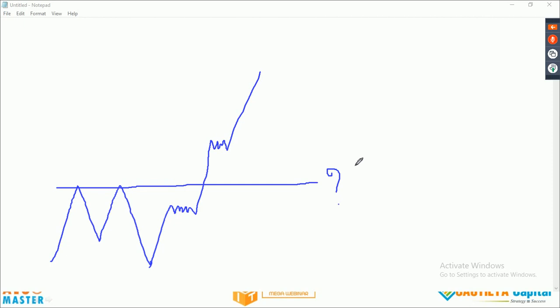What is this? It is nothing. It is not a flag limit. Absolutely. When will this become a flag limit? This will become a flag limit when price, this is flag limit. Is that clear?